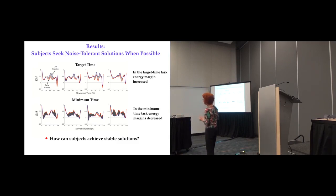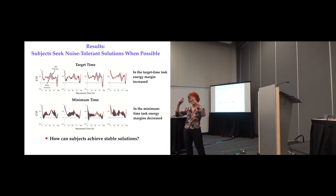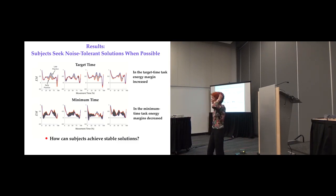Now, safe is one way of looking at it, but let's extend that concept of safe to invoke stability. Stability is a very encompassing concept that you can calculate mathematically in many different ways. Now, how could we invoke stability in this task? Stability is appealing because if we set up a dynamic system that has stability, then small errors and intrinsic noise attenuate itself.